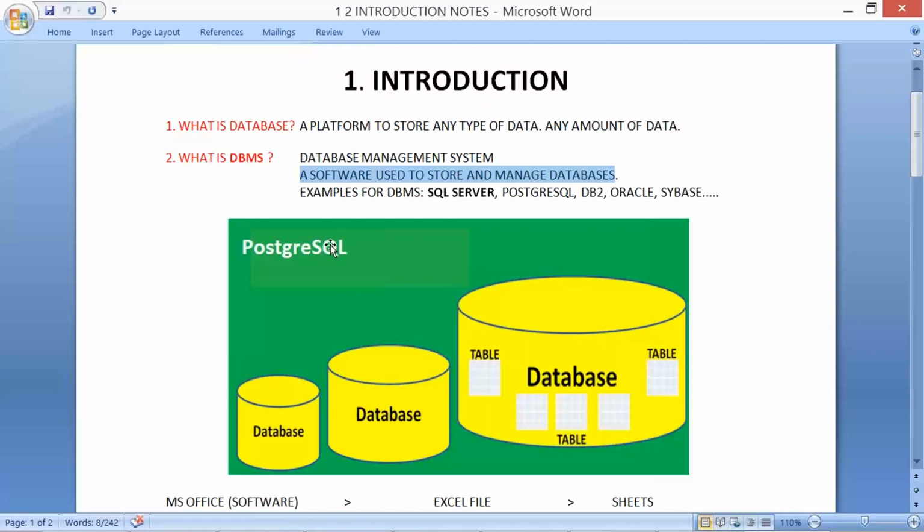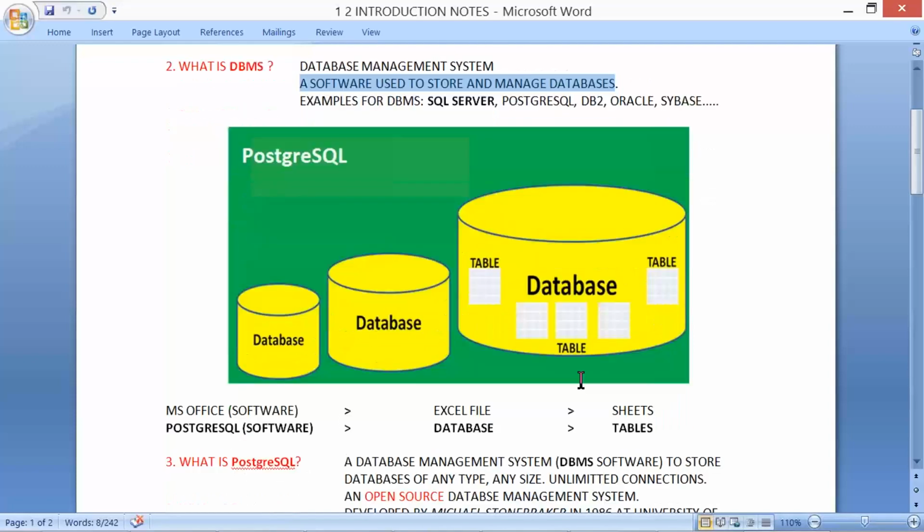So we can imagine something like this. Your PostgreSQL server involves multiple databases, big and small. And inside databases, we have something called tables to store the data. Just like your MS Office software supports Excel files. Inside Excel files, we have sheets to store the data. In the same way, PostgreSQL is a software we are going to install today in another few minutes.